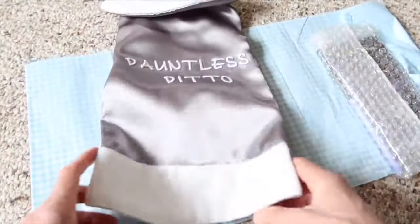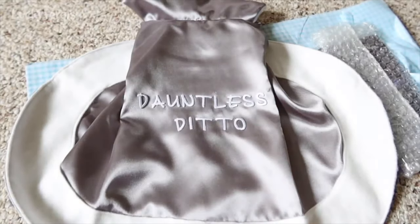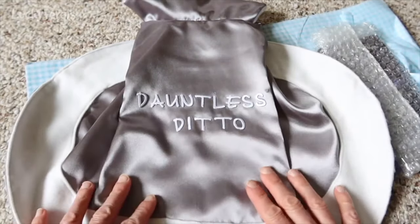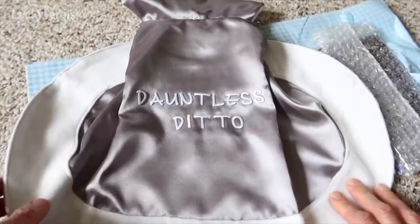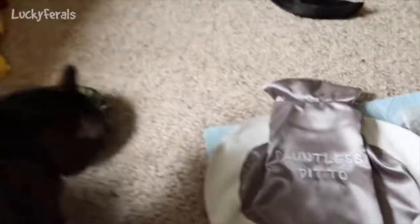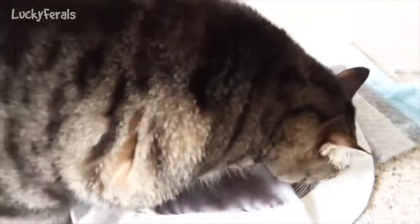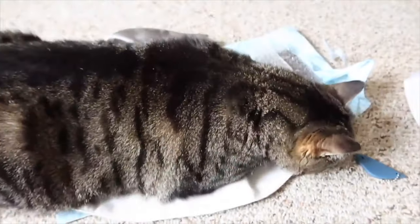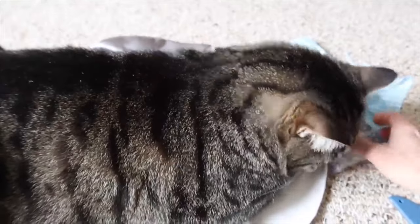Look at this cape. Look. It says Dauntless Ditto. Isn't that nice? And it's silver with white trim. Isn't that gorgeous? Oh, somebody wants to look at it. You want to look at the cape? That's Ditto's cape. Oh, you going to lay on it? Oh, you gonna lay on Ditto's cape? Maybe Simba's claiming it.